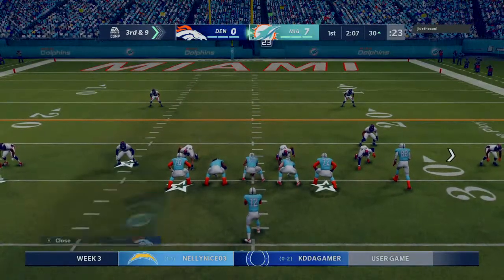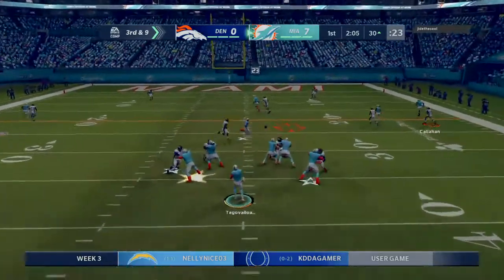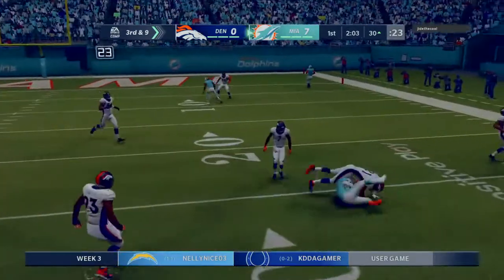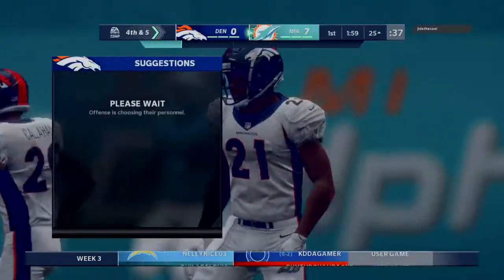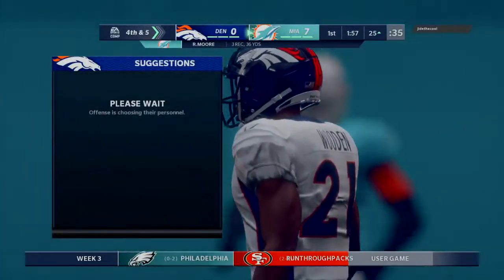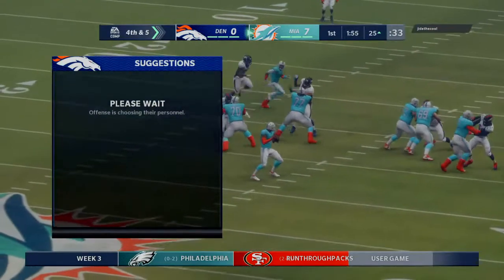Here's third and 9. Looking to pass. Tua. Quick hitter here. It's complete. And he's not going to sniff the first down here. He stopped at the 25. They get only 4 that time as that leads us to a fourth down.